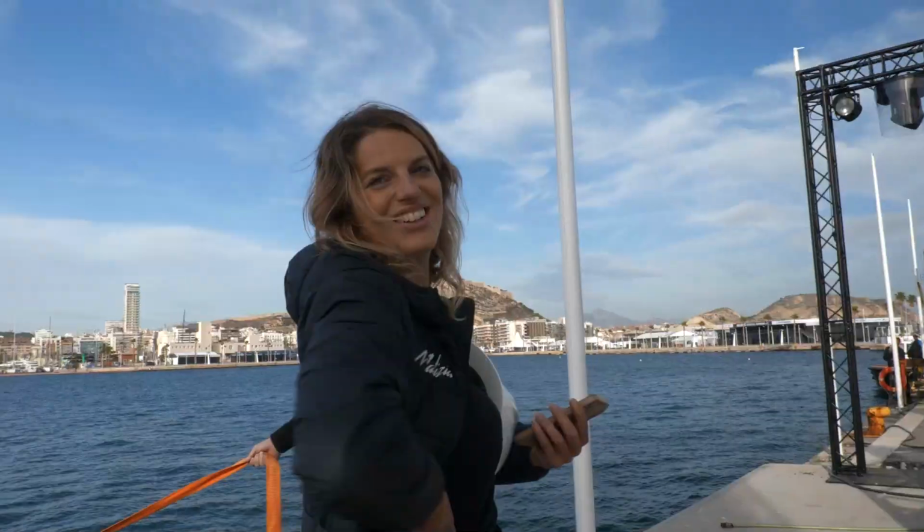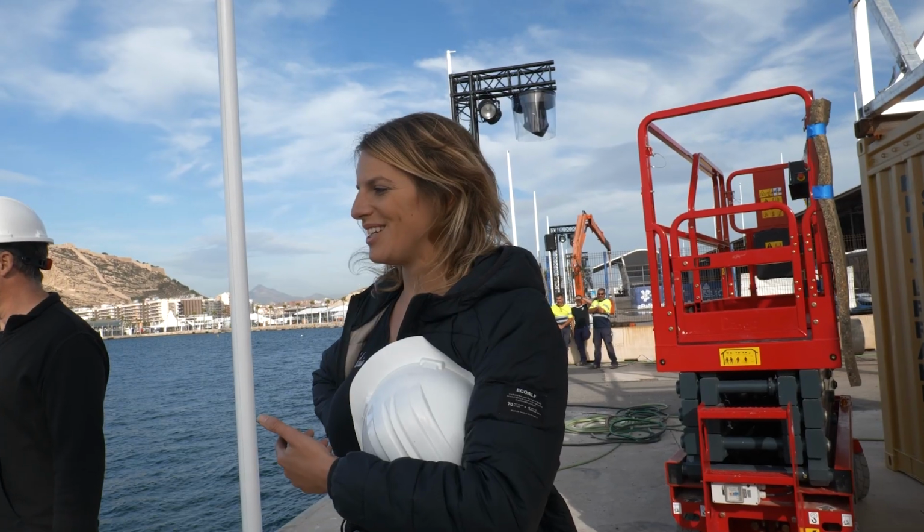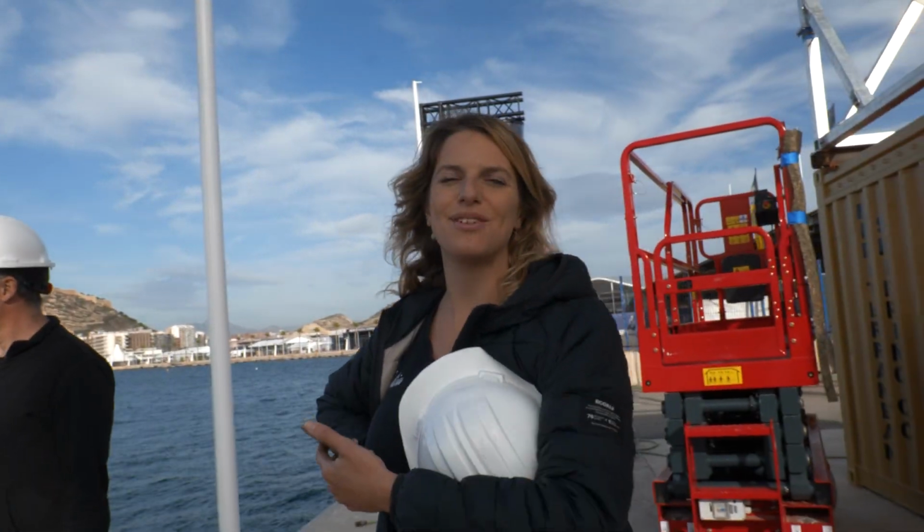All good, Holly? All good. She touches the water again. Nice to see the boat back on water, where it should be. So next is the mast, and then in a few days the foils.